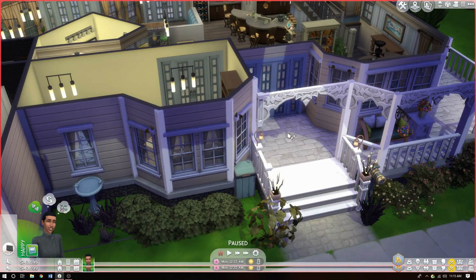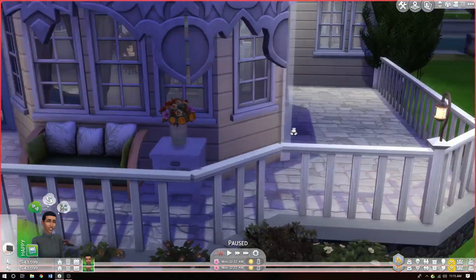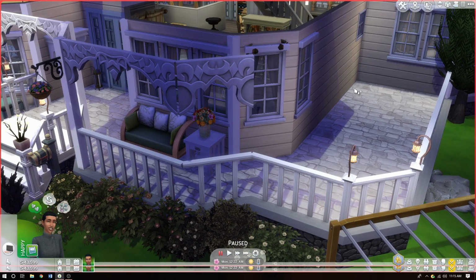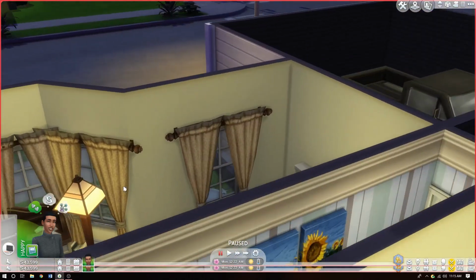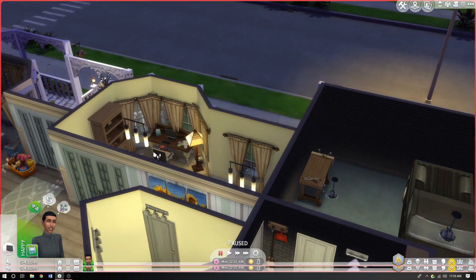So yeah, this is the entryway. We've got a deck. I didn't do much with the deck here. I feel like I could have put something over here, but I just didn't. So to the left of the entryway is a guest room and kind of an office area. Pretty small, pretty basic. Got some clutter and a bookshelf.